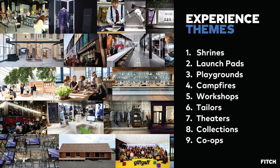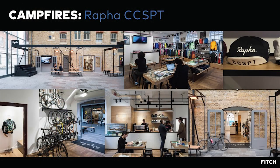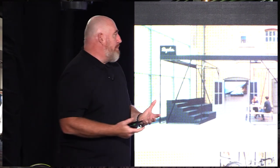So just to give you a flavor of a couple of these, let me run you through. The first is a London brand, an old brand that I love, Rapha Cycling Club. And here, this is a campfire. This is the experience theme. The metaphor of the campfire is people coming together around something hot and sharing stories and conversation. People have shared passions.